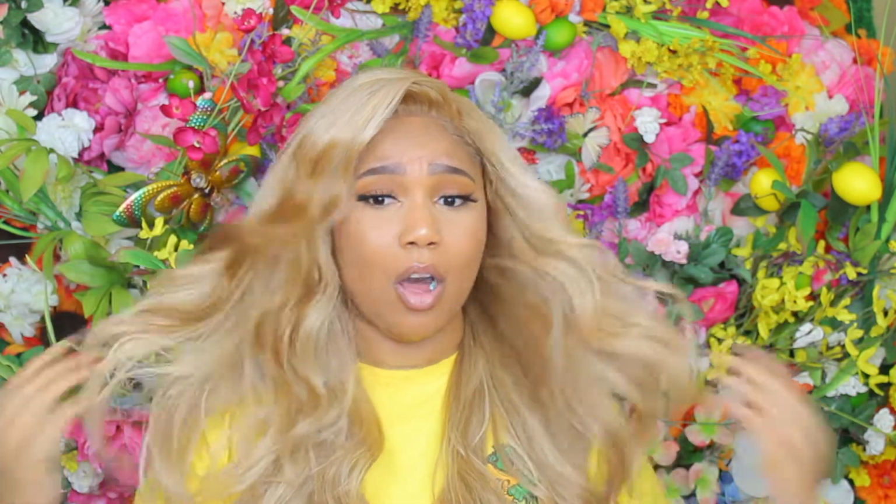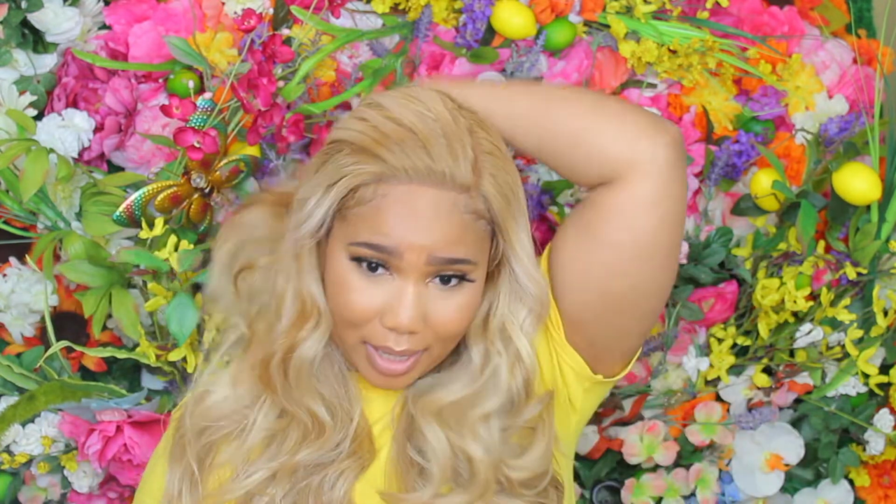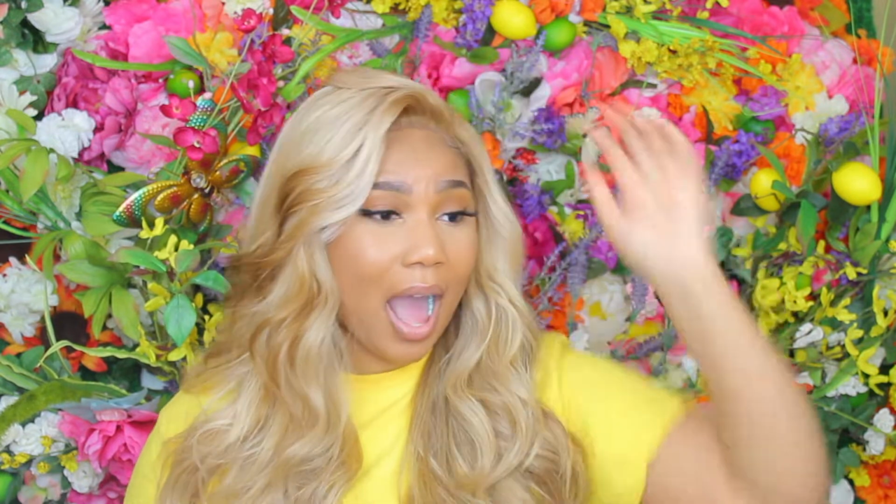So it does tangle a little bit, really just a little bit, because this is like an effortless curl, which I really do like. What else? I would pluck it. Yeah, I would. If I was gonna wear this out, I would pluck it, or I would add baby hairs to this perimeter right here, just a little bit, if you don't want to pluck it. So I'm just giving you options, you know what I'm saying?